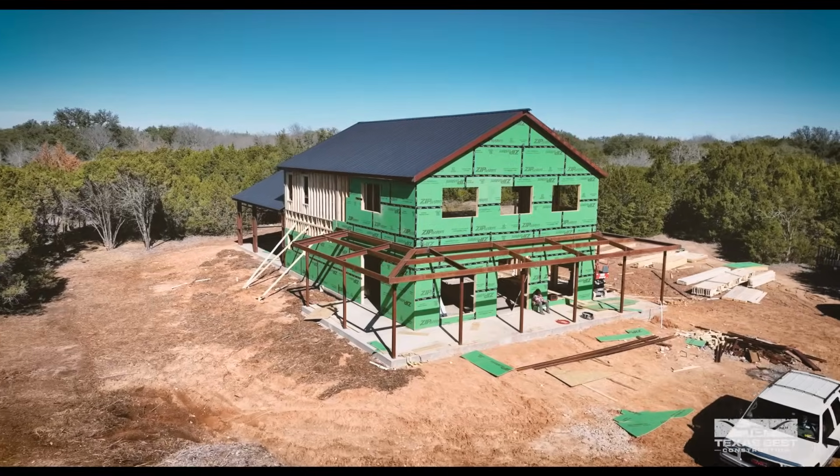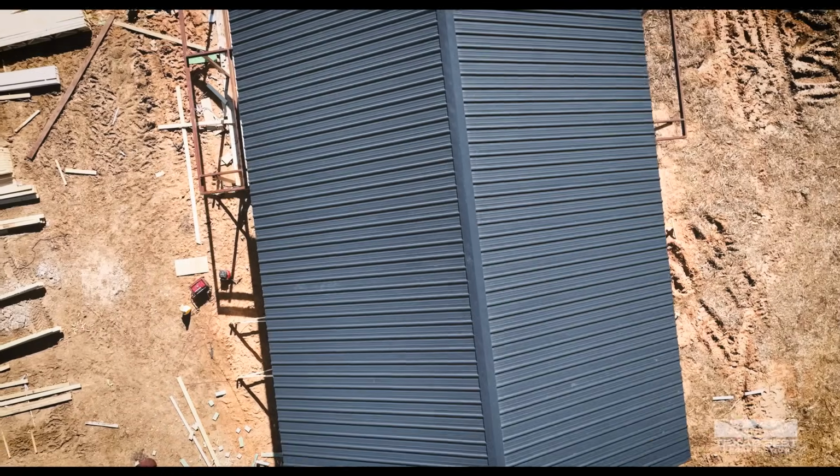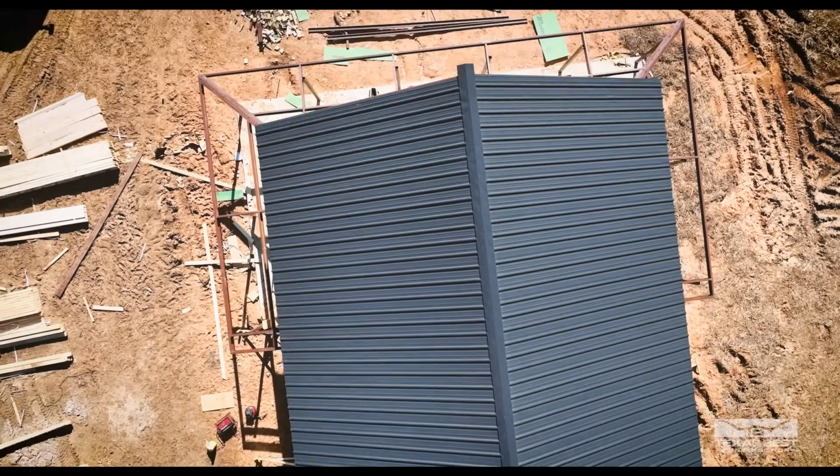I'm out here today. It's on a wintry day. You got 34 degrees out here. This is one of our projects in Whitney, Texas. It's a 2-story. It's got shop and the living quarters is a 2-story area. So that's where you're seeing some of the elevated. Now the shop is steps down, as you can see in the background.